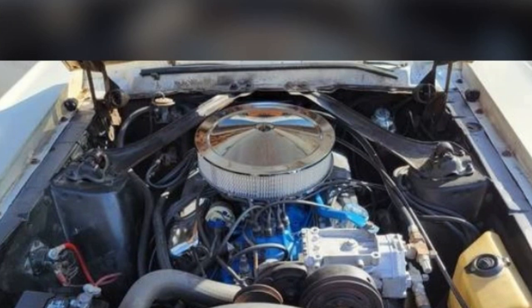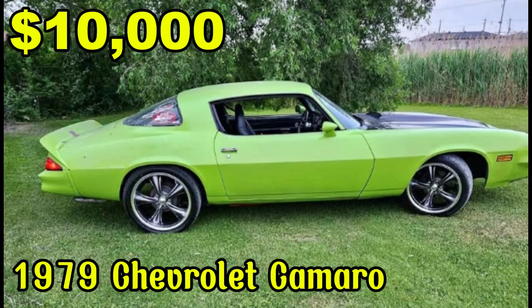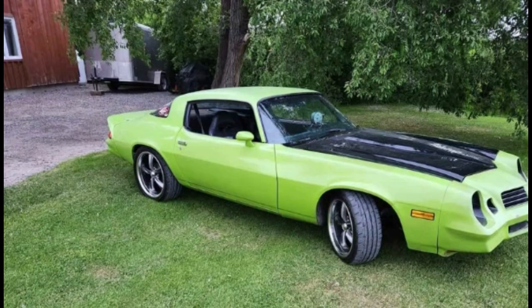The dashboard is well maintained, with clear instrument panels, including an odometer showing mileage. This vehicle is ready for vintage car shows and leisurely Sunday drives, highlighting its status as a valuable piece of automotive history. Number 13. The 1979 Chevrolet Camaro, priced at $10,000.